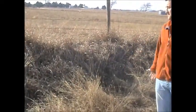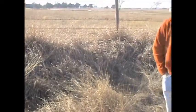As you can see here, we have a specimen of Old World blue stem, this being yellow blue stem, that's actually growing along a roadside ditch. It was introduced as a beneficial species originally. It was brought in to help increase forage production on marginal crop ground. It was planted onto CRP ground and also into roadside ditches to help stabilize the soil.